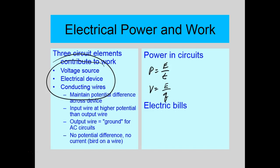In fact, that's when I started the whole thing of time rate of change. What were we talking about then? Is it work divided by time? Not work. Work divided by time is power. What is current? The movement of charge. Current, I, is charge per unit time.